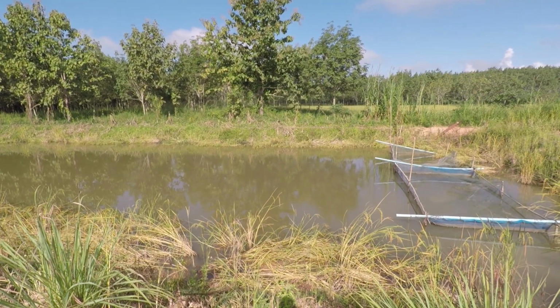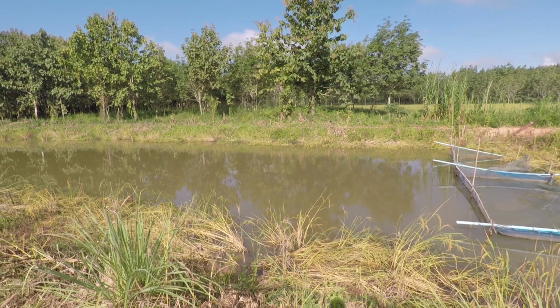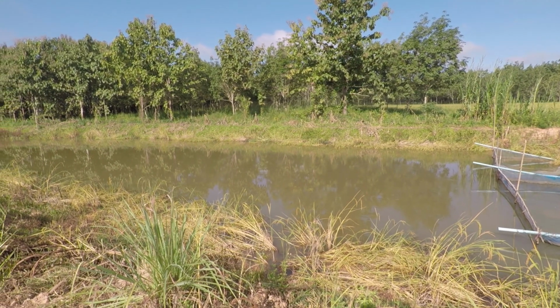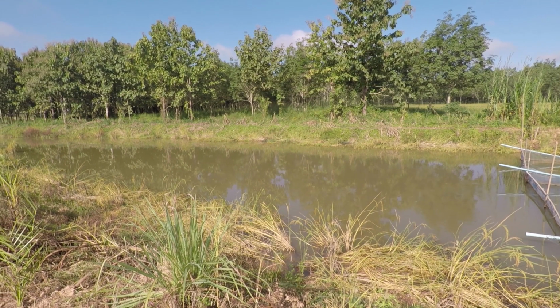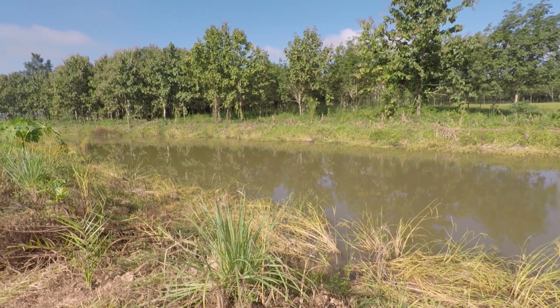Now, it was only a couple of weeks ago that I was saying just how cloudy the water was in the new pond. And Pi's dad said, you know, it's going to take a while to clear. There's a lot of water. But as you can see now, it's really very, very clear. It's as clear as the old pond now.